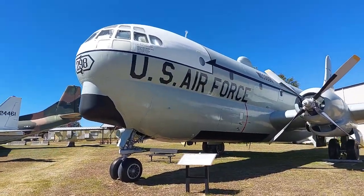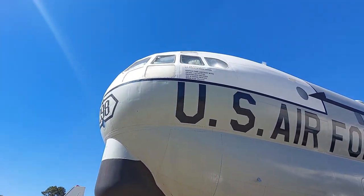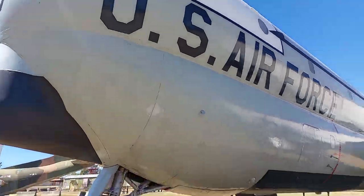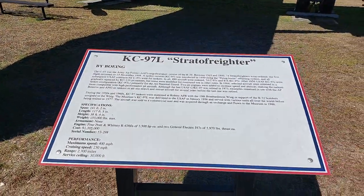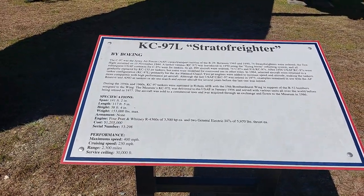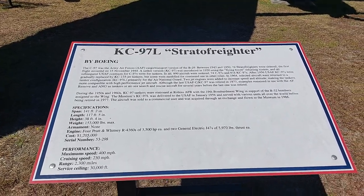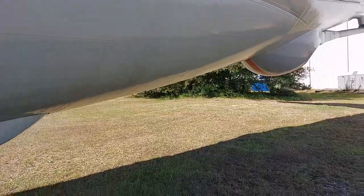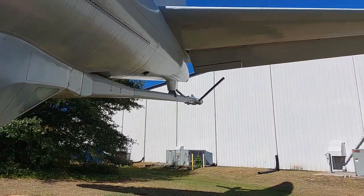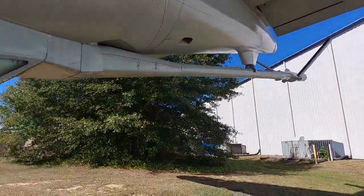Missouri Air Guard. Huh. KC-97. Wow. KC-97L Straddle Freighter by Boeing. First flight in 1944. A tanker version of the KC-97. Wow. So this was a tanker. This was in support of the B-52. Lay it right down here and lower that in. Wow.